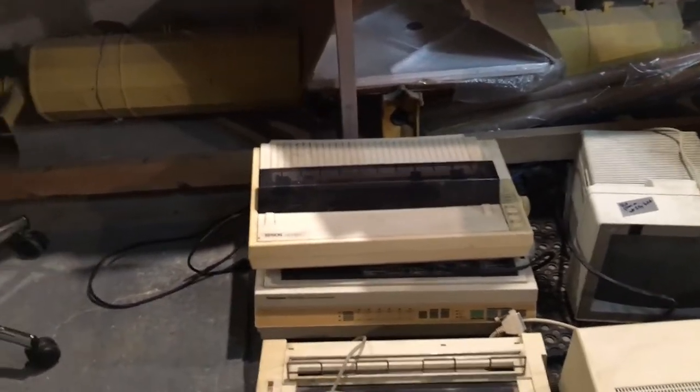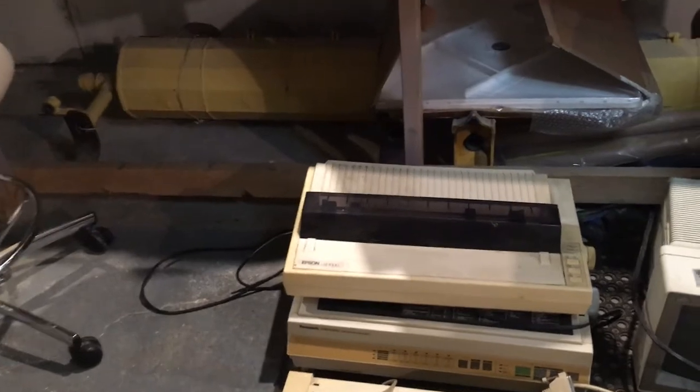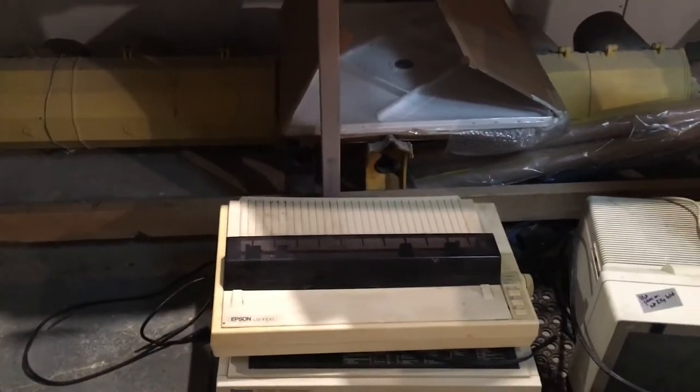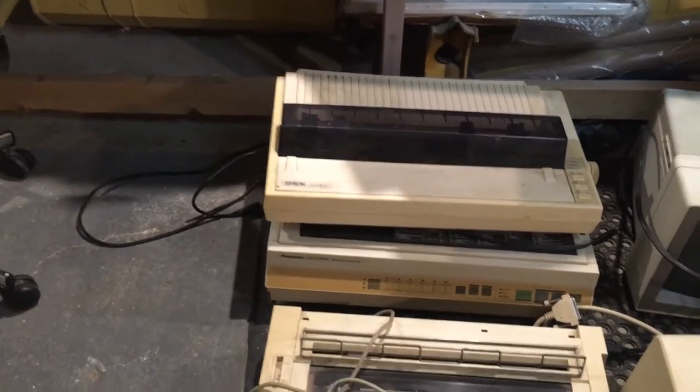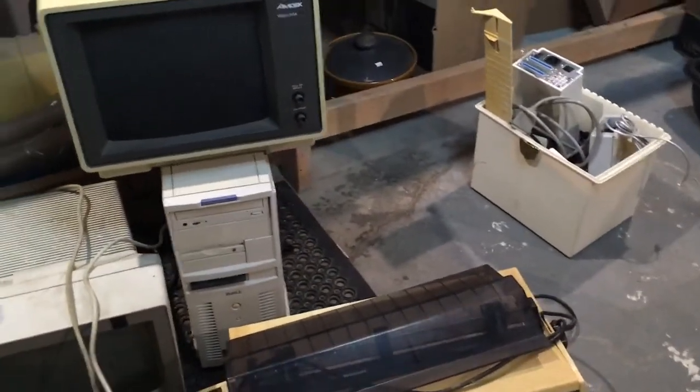But you can buy continuous feed paper and you can buy ribbons and these things are serviceable, so I'm really kind of excited about having printers, even though they're sort of the meh sort of thing to have when it comes to retro tech. But I think it's pretty cool.